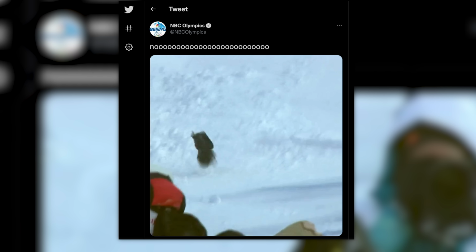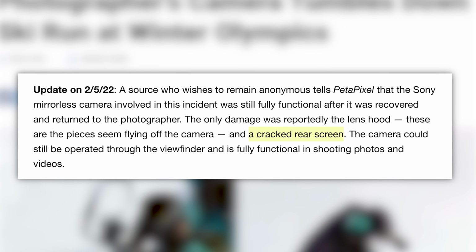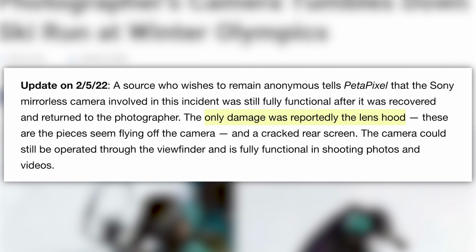Thank you. Now, I do have a couple of questions. One, whose camera was it? And two, does it still work? Now, I checked with some people at Sony who told me the camera is fine, it just needed a new LCD, and the lens was fine, it just needed a new lens hood.